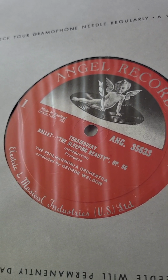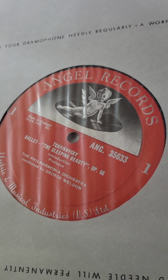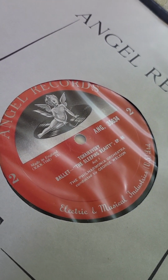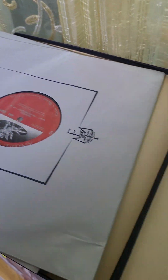So this is the actual vinyl. So Tchaikovsky, The Sleeping Beauty, the first, side one. Side two, actually this is side four, and this is side two, the condition looks really good, and side three. So this set is composed of two LP vinyls.